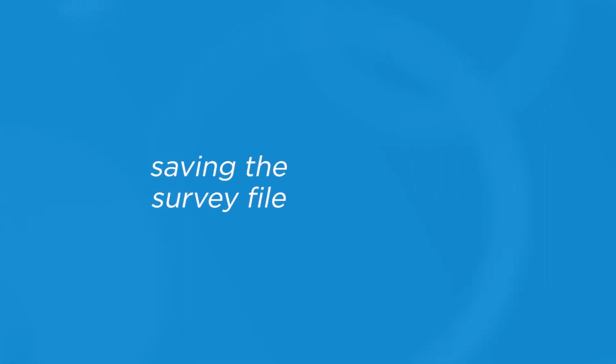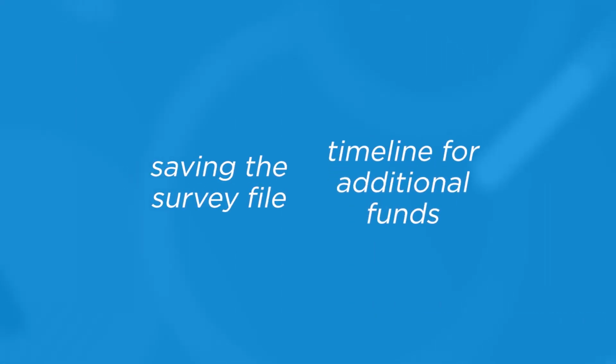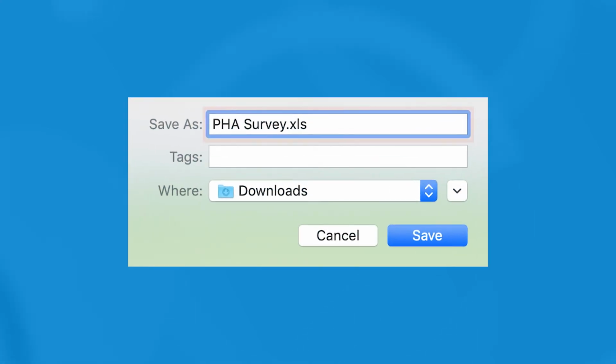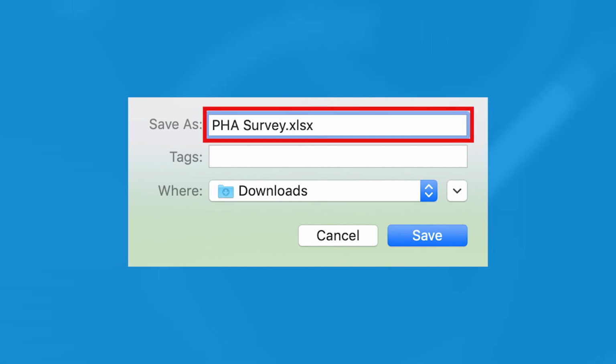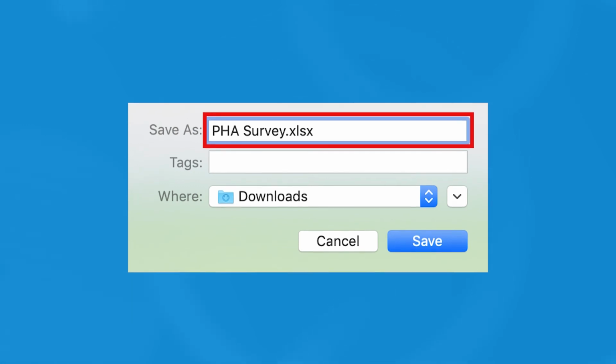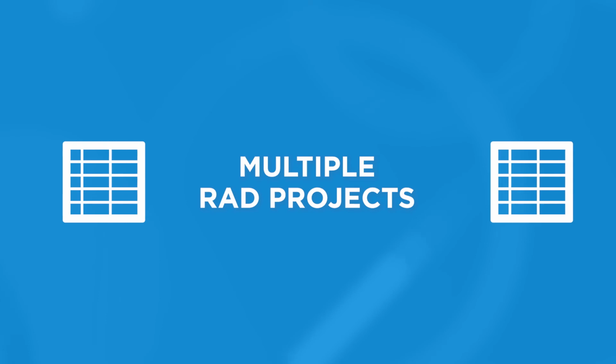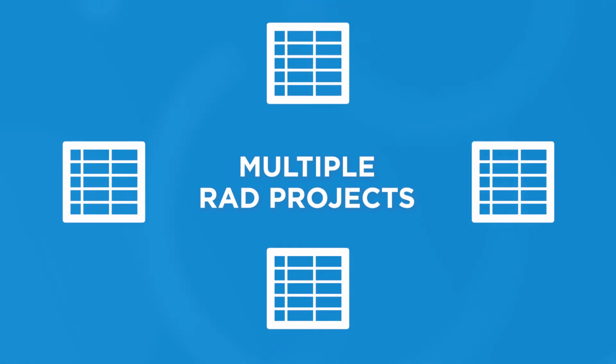Saving the survey file and timeline for additional funds. After inputting the information, remember to save the file in the same extension it was received, .xls. Changing the extension could result in the PHA providing data uploading to HUD's reconciliation file incorrectly. Remember, if you have multiple RAD projects in their first full year of HCV funding, a separate survey will be provided for each project in its first year of funding in a given calendar year.